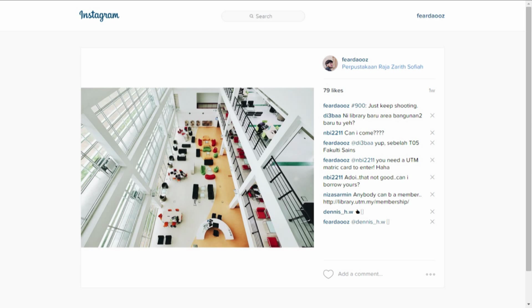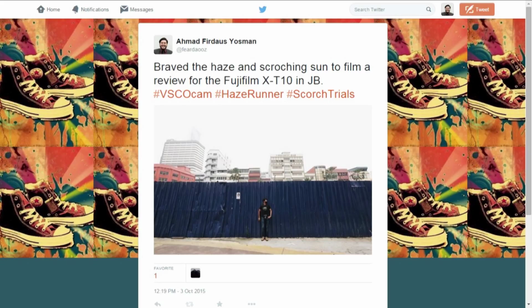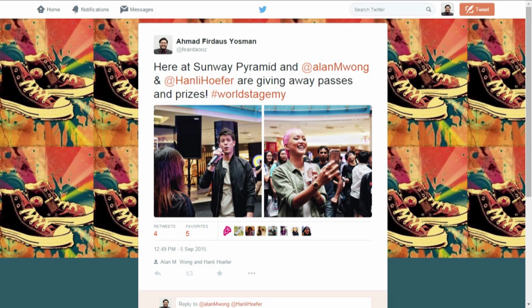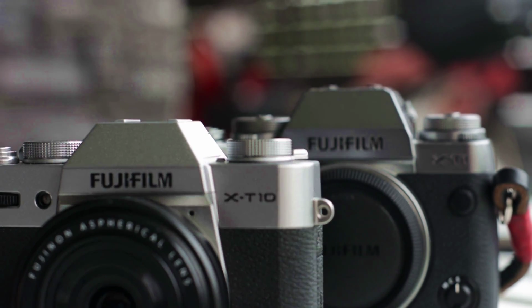I do hope that more manufacturers include it in their upcoming cameras, because the ability to just instantly import, process, and share photos on my smartphone meant that I could constantly update my social media with much better photographs. And that being said, the Fujifilm X-T10 is in fact a cheaper option, maybe not much, but definitely cheaper, with not much trade-off when compared to the X-T1.